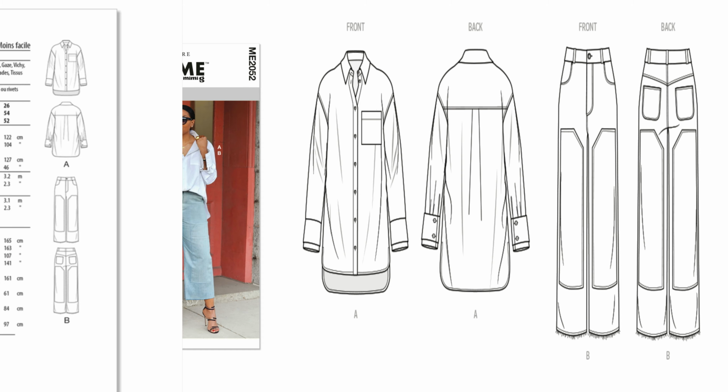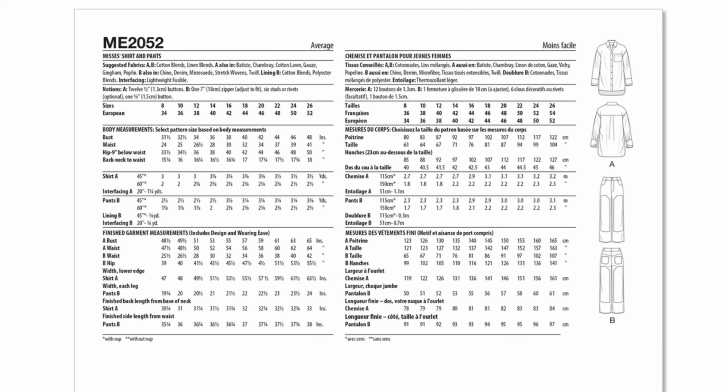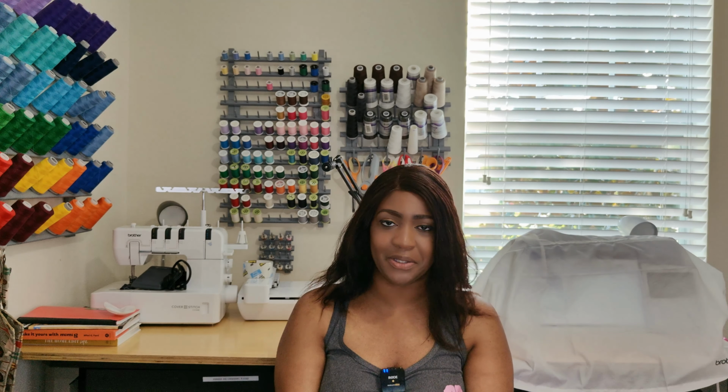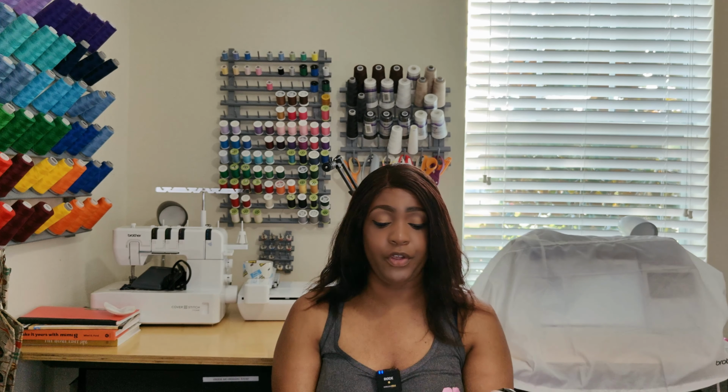When it comes to fabric, any fabric of your choosing, no need for me to tell you guys which ones you can use. For the shirt, cottons, linens, brocade, whatever you want to use. All right. Flannel, just to name a few. When it comes to the pants, same thing. Any type of fabric of your choosing, you know what you want your pants to look like.